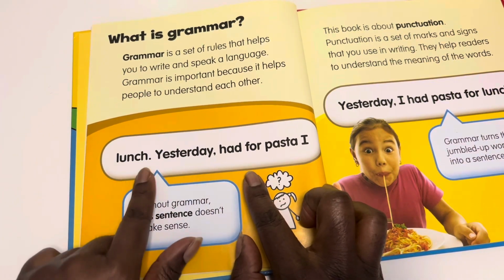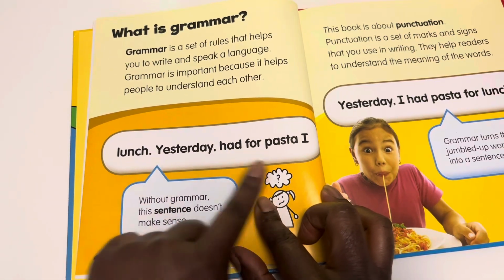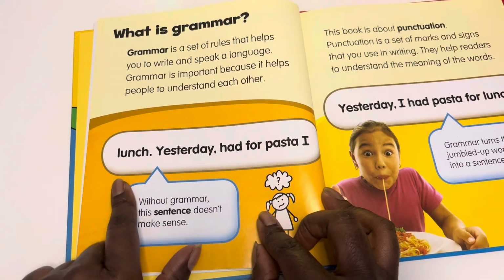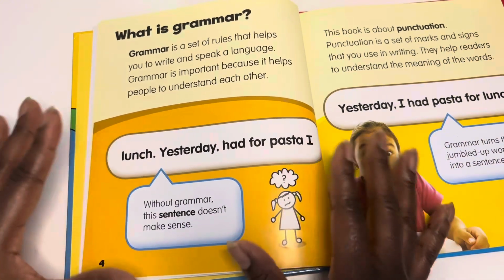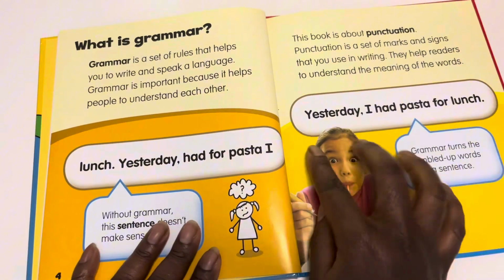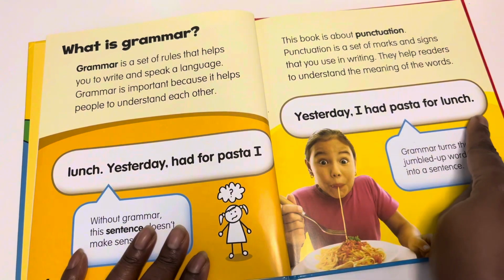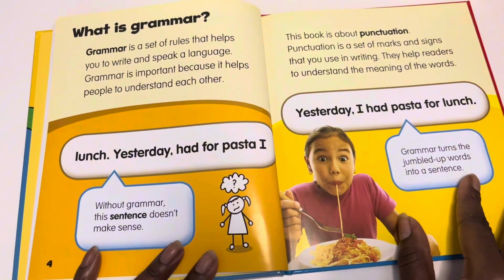He says, well, the full stop should be at the end, and this capital letter is in the middle of the sentence. So it just helps to give a really clear and simple example of what it looks like when we don't use grammar correctly and why grammar is important. And then it will give an example of what it should look like and why now when you read it, it makes a lot more sense. Okay, so it turns the jumbled up words into a sentence.